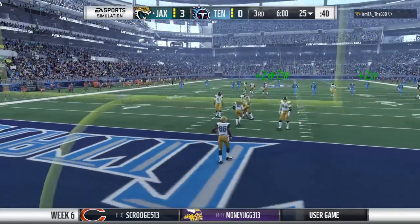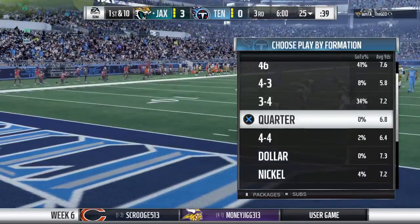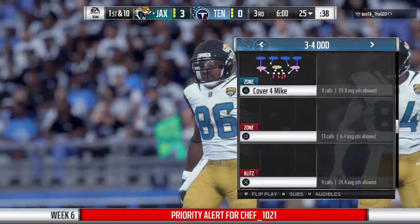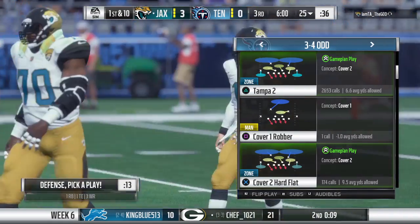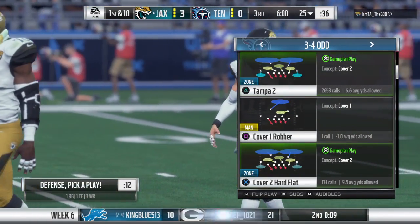And no return on this one as the fair catch is signaled for and taken. Out come the Jaguars now as they'll go on offense first here in this 3rd quarter. They have the lead. Now they'll be looking to extend that lead.